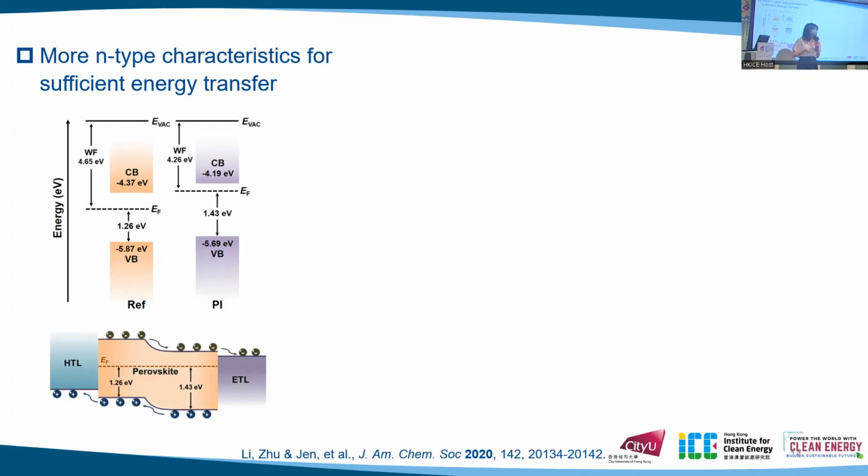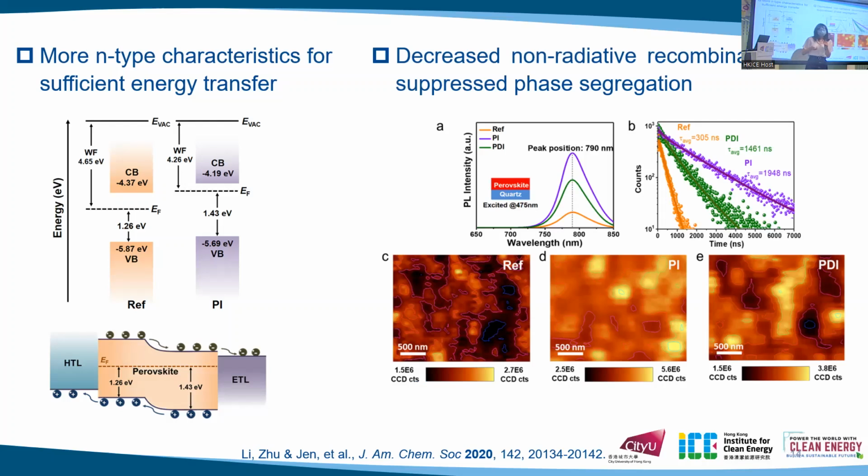This enables band bending between the perovskite and the electron transporting layer, facilitating efficient charge transfer. The significantly increased PL intensity and prolonged PL lifetime of both PI and PDI treated films show effective defect suppression. Defects such as lead clusters and halide vacancies, which are the origin of non-radiative recombination, are passivated. Confocal PL mapping of the PI-treated film shows the overall intensity was greatly improved and the distribution was more homogeneous compared to the reference and the PDI-treated film, which demonstrates the benefit of multifunctional passivators.